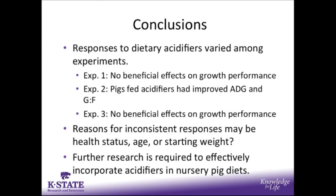So in terms of conclusions, really the response to dietary acidifiers varied greatly among experiments. For example, in experiment 1, there were no beneficial effects on growth performance. Then, moving to the commercial environment for experiment 2, the pigs fed acidifiers did have improved average daily gain and feed efficiency. However, again, in the same commercial facility, in experiment 3, there were no beneficial effects on growth.